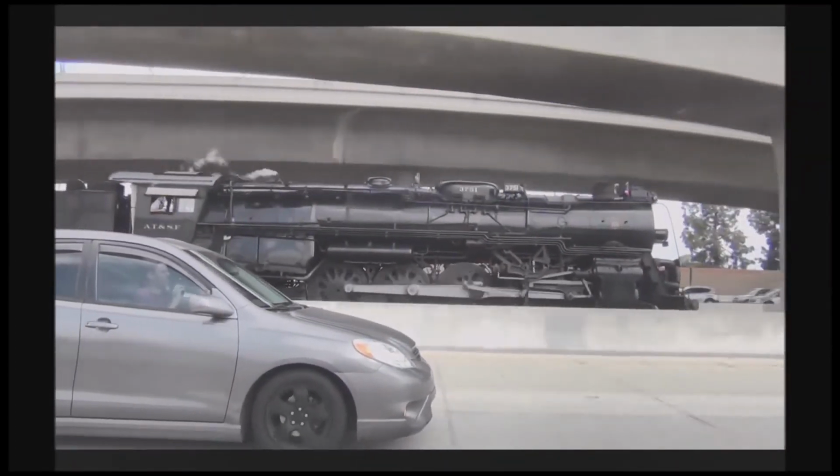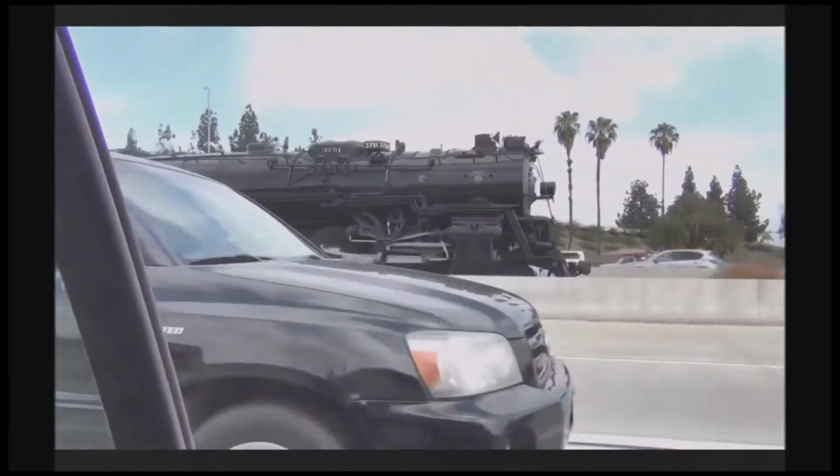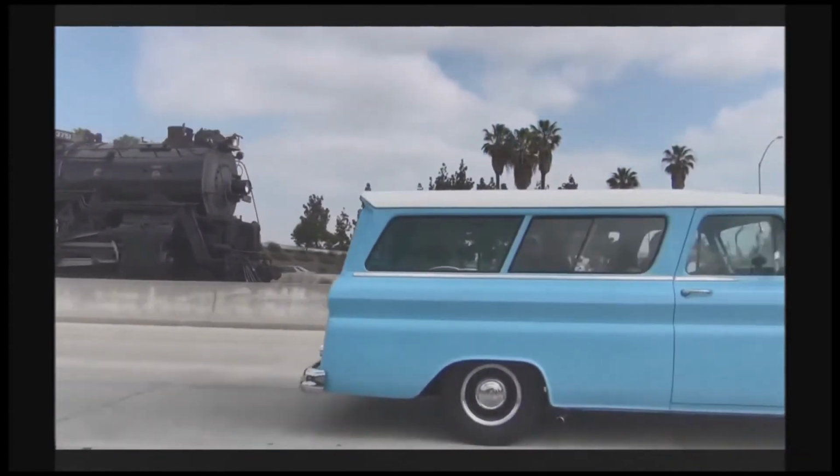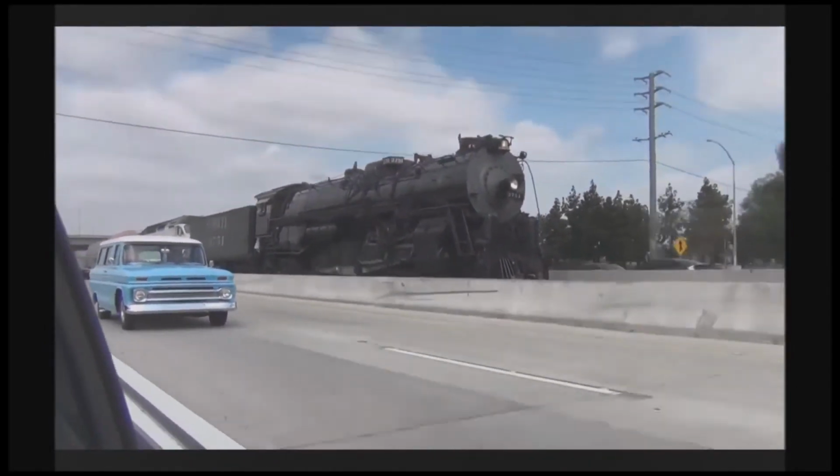During her final years of operation, the locomotive could be seen traveling on the I-10 highway in Los Angeles, California. The video can speak for itself. I mean, come on. Where else can you do that?